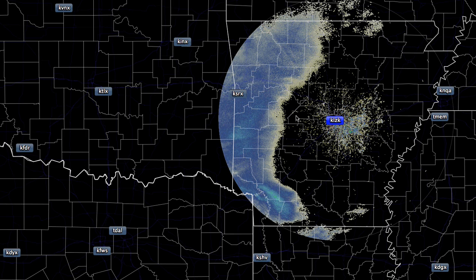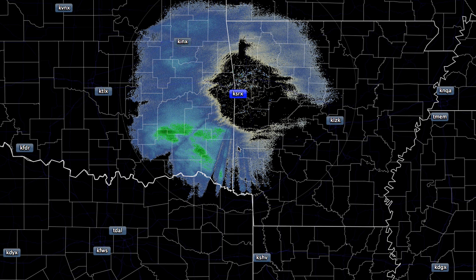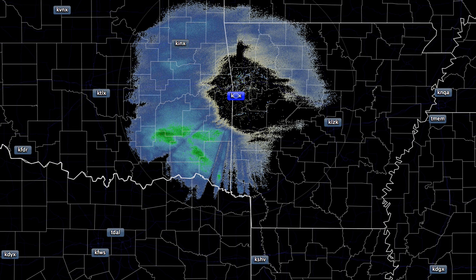Okay, so you're thinking it's snowing in Fort Smith. Let's pull up the Fort Smith radar. Whoa! No, it's not snowing in Fort Smith. Again, the further you go from the radar, the higher the beam is. Anyway, there's the beam height. So now you're shooting at about 2,000 feet. So it's getting lower there.